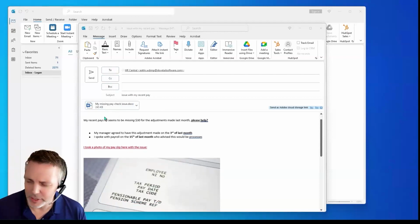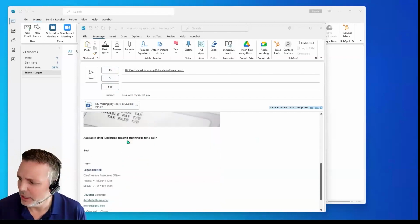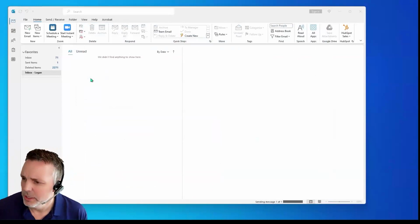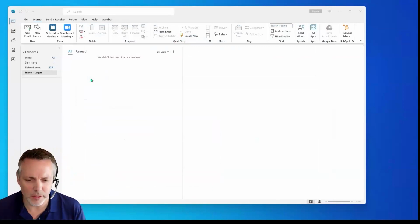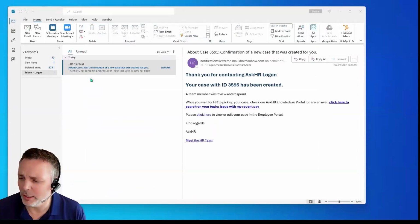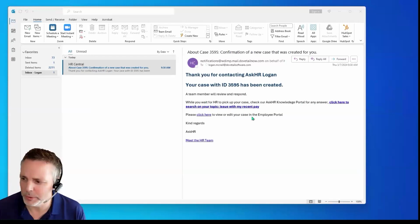I've added onto this email a simple attachment, some bullets, some screenshots. It's got my email signature in there as well. And I'm sending this as if I were Logan McNeil. So Logan hits send, and what's going to happen first is Logan's going to get a response from Dovetail HR, an email basically confirming that we've received her email, and it's generated an ID number, as you can see there, 3595. And I can click and try and search for an answer, or I could click and actually look at this case on the employee portal.